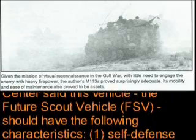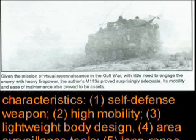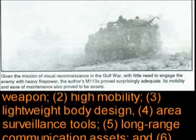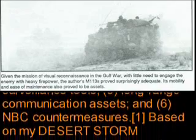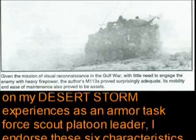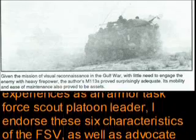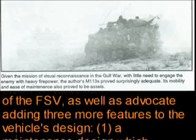1. Self-defense weapon. 2. High mobility. 3. Lightweight body design. 4. Area surveillance tools. 5. Long-range communications assets. And 6. NBC countermeasures. Based on my Desert Storm experience as an Armor Task Force Scout Platoon leader, I endorse these 6 characteristics of the FSV, as well as advocating 3 more features to the vehicle's design.